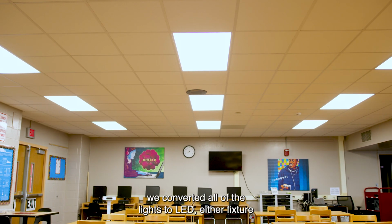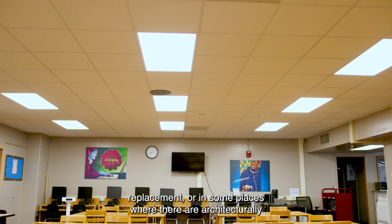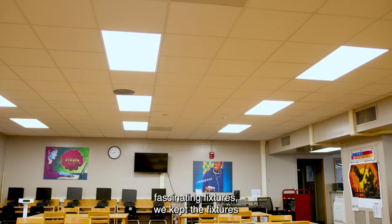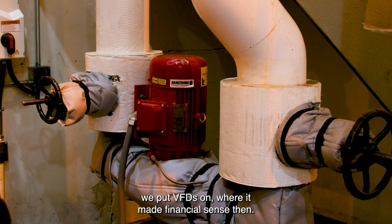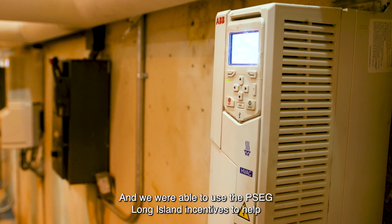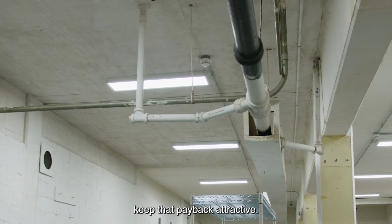Interior lighting, we converted all of the lights to LED, either fixture replacement or in some places where there are architecturally fascinating fixtures, we kept the fixtures but replaced the bulbs with LED bulbs. Exterior lighting, all of the hot water pumps we put VFDs on where it made financial sense, and we were able to use the PSEG Long Island incentives to help keep that payback attractive.